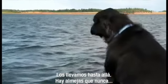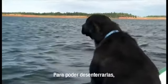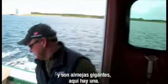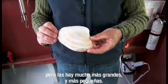There's burr clams that never come out of the water. So in order to dig these burr clams, and they're giant clams. There's one right here. This here's the size of the clams, roughly. There's a lot bigger than this and smaller.